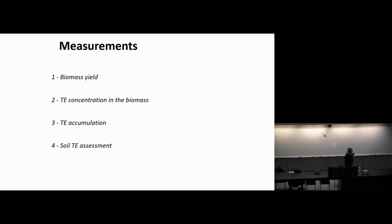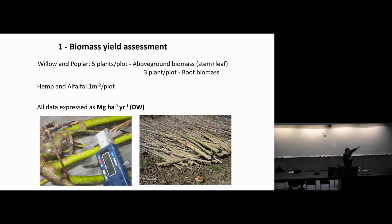Here are the steps that we use to evaluate our technology, our approach. So the first thing that we have to do at the end of every year is to measure the biomass yield, how many kilos of biomass has been produced by different plants. And this is very easy. You just go, cut the plants and weigh them. Of course you have to probably express your yield in terms of dry matter, so you have to dry out your sample.